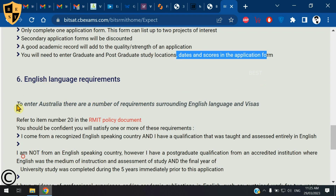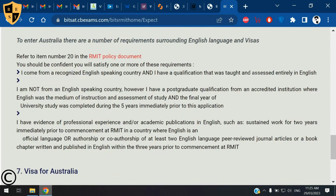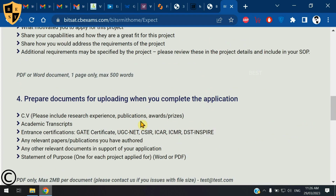Now, as you are going to RMIT in the second year, you will need to meet the English language requirement. So you can give either a TOEFL or IELTS to get entry to Australia. Generally, if you are from India, or any English non-speaking country, you have to take the TOEFL or IELTS exam, and then submit that score for the same.